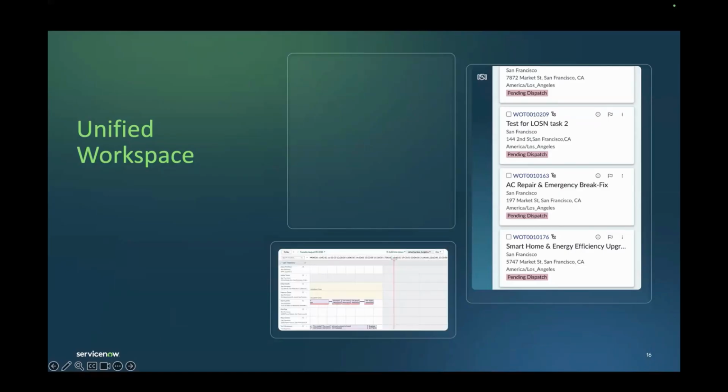And at the bottom, we have the schedule view. It shows the technicians' availability, their assignments, and the capacity in real time, and it gives them even more context into making the best decision.